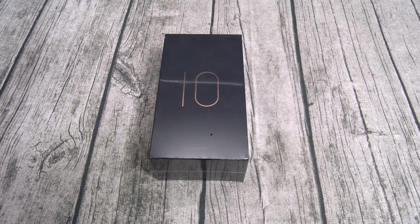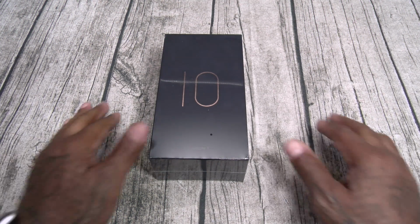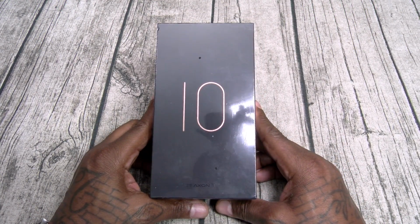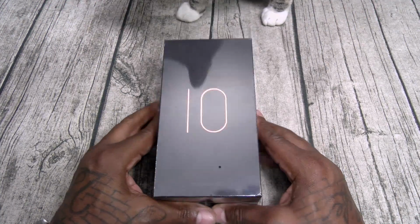All right, so all of that for $500. Let's see what it is. Now, shout out to White Shoes. She got the day off. Here we go. ZTE AXON 10 Pro, also known as the OnePlus 7T killer.